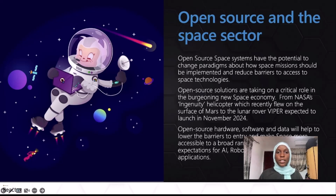Now, the solutions that are being developed are taking a critical role in the burgeoning new space economy. From NASA's Ingenuity helicopter, which recently flew on the surface of Mars, to the lunar rover Viper, expected to launch in November 2024, open source hardware, software, and data is going to help lower the barrier of entry and make space more accessible to a broader range of people.